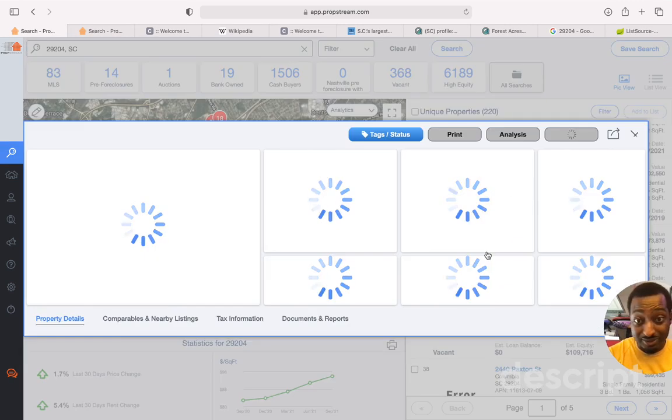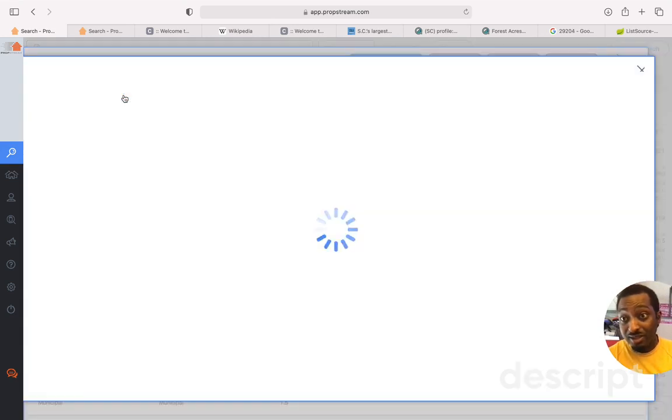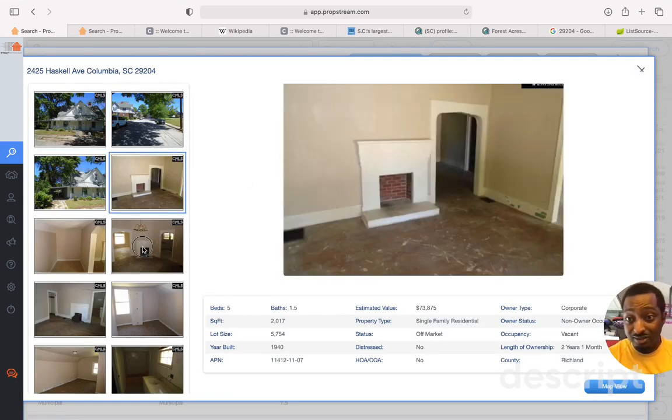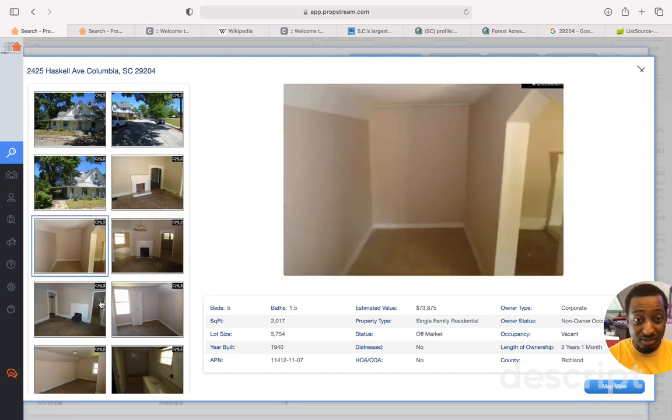Like y'all can see, I can see pictures of the property. I can see current conditions of the property. I mean, look at this. This is a good deal. Looks like it, at least.